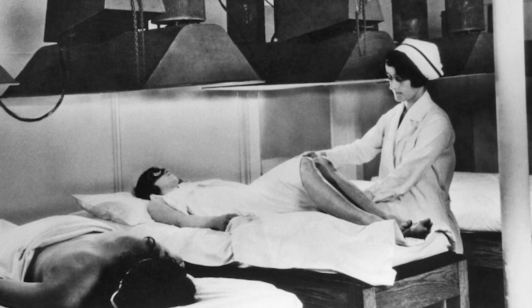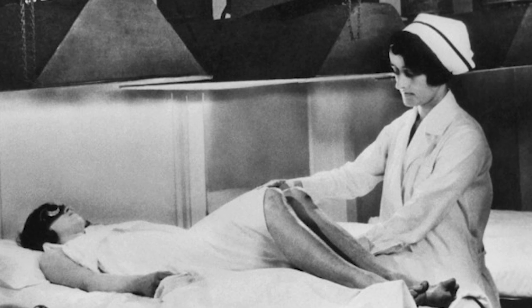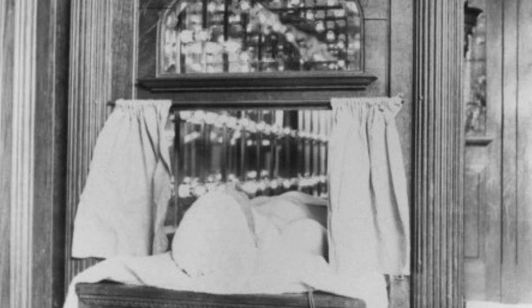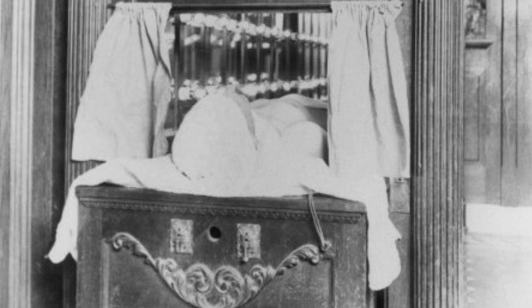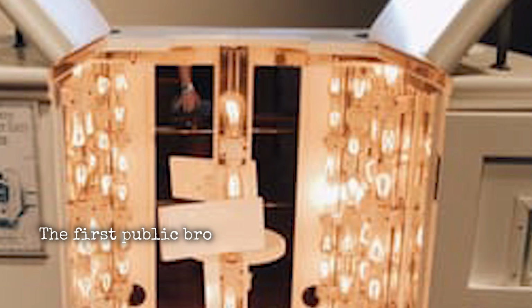The broad-spectrum infrared sauna did not undergo much change from the late 19th century until the 1960s, when NASA became interested in the variety of wavelengths produced by the infrared light baths developed by Kellogg. The sauna advanced to its next evolutionary state as a result of the identification of the near, mid, and far infrared wavelengths. The first public broad-spectrum infrared saunas were made available in the United States in 1979. Heating systems have been improved over the past 20 years to produce ideal infrared wavelengths that encourage comfort, safety, and eventually profuse perspiration.